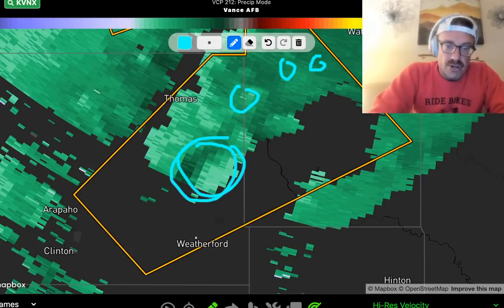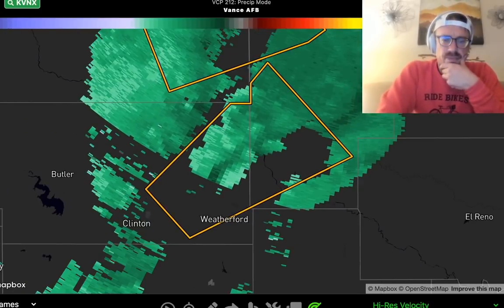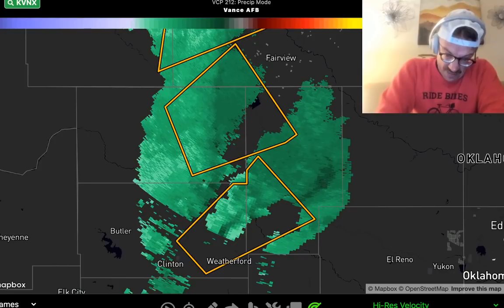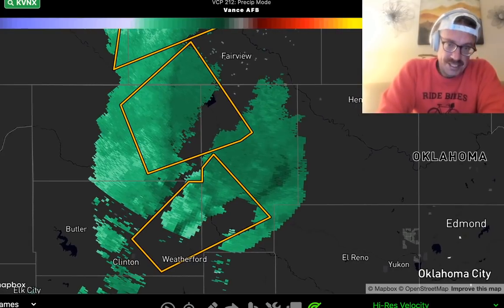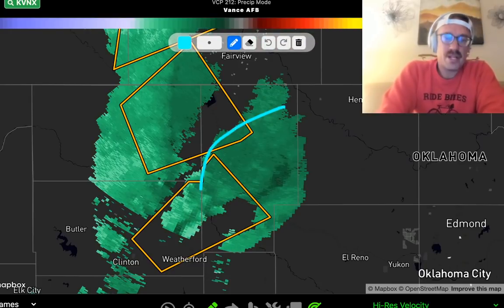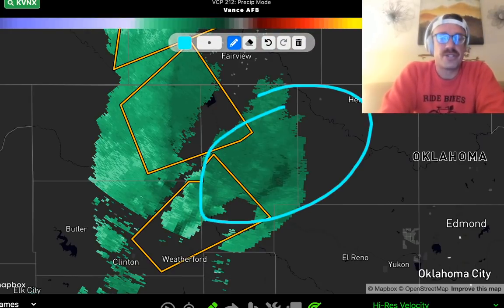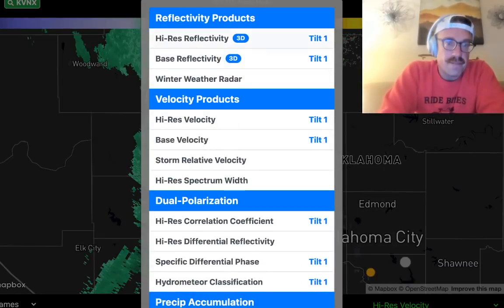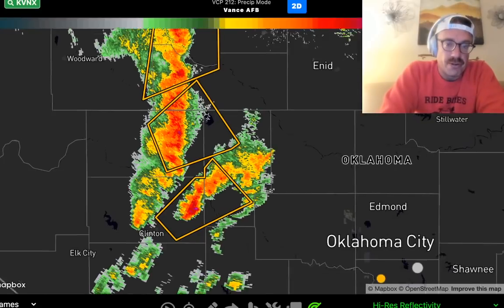So it looks like these storms are going to go elevated well before they reach the stronger wind shear, which is out in this area between Weatherford and Hennessy. Kind of out in this zone is where the strongest wind shear is located. But the thermodynamics become much less favorable as this storm will move into that environment. So I just don't think that the tornado threat is going to materialize, which is good news for the people of northwestern Oklahoma.